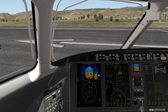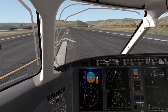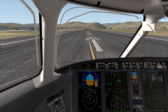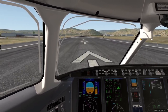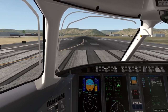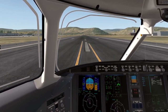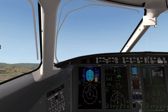Alright guys, runway 25, correct runway. Our min is at 4-1, we got 4-7 on board, and we're taking off. Eagle traffic, taking off runway 25, Eagle. Alright, spooling up the engines. Toga is set. 80 knots, cross-checked. V1, rotate. V2, positive rate, gear up.